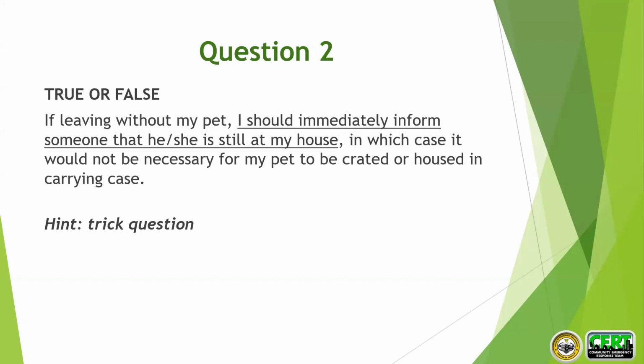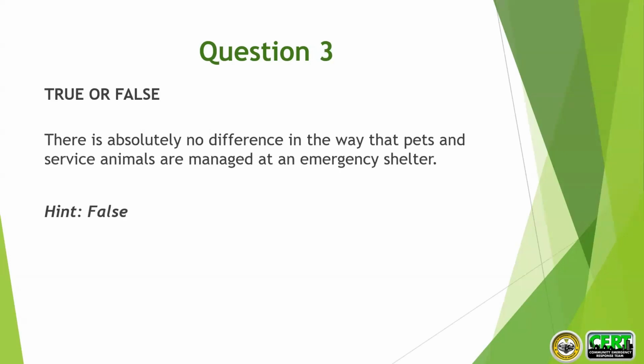Okay, moving on to question three. True or false? There's absolutely no difference in the way that pets and service animals are managed at an emergency shelter. And we'll give you a tiny hint. The answer is false. As we pointed out, the designation pet versus service animal is significant in a shelter scenario.